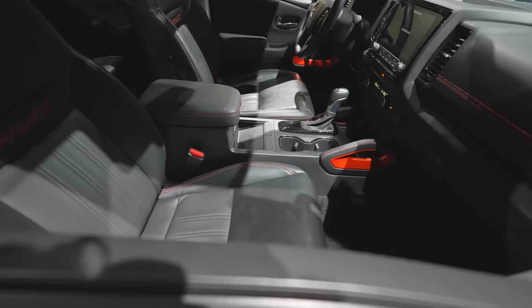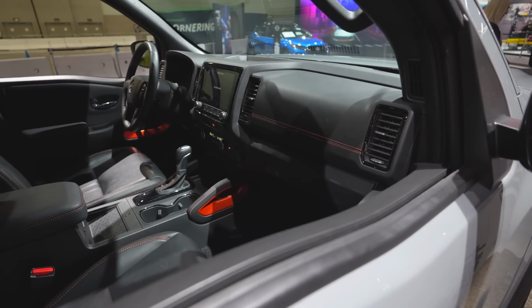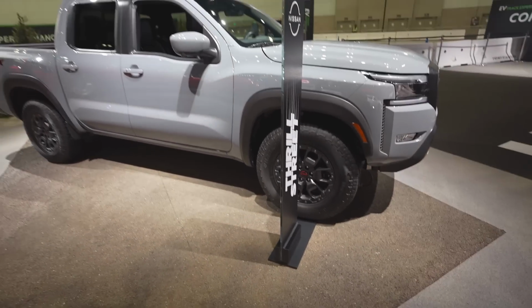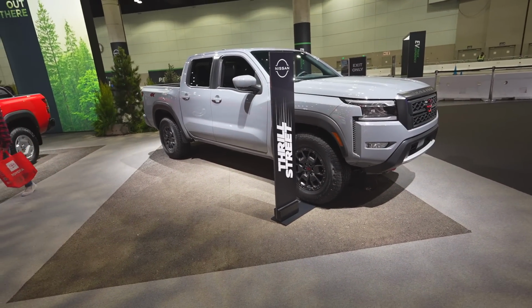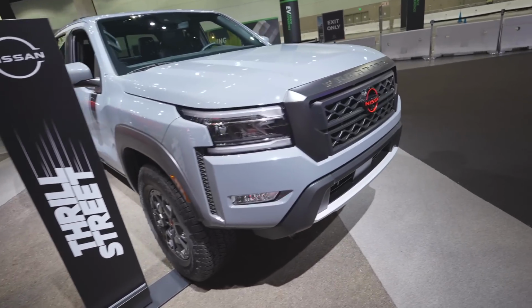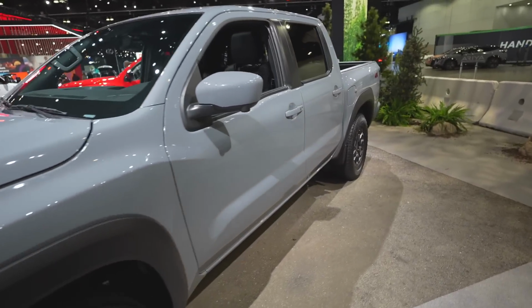Interior looks like you get a little charging pad on this trim level. Screen looks pretty basic. I need to see the cluster. My girl literally thought it was just another Tacoma. And I don't blame her because it does definitely look like just another Tacoma, but it's not. It's the Frontier. I'll also give you a little Rudolph the Red-Nosed Reindeer emblem right there.